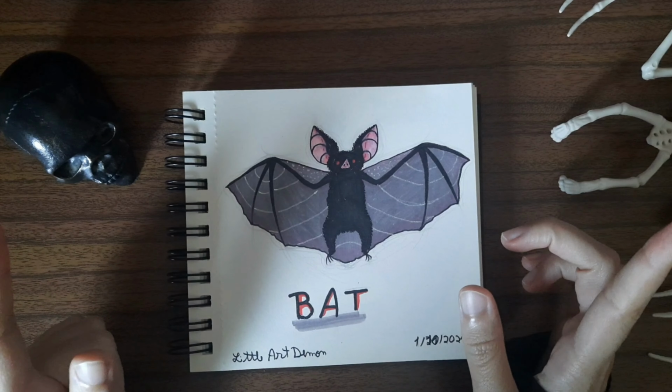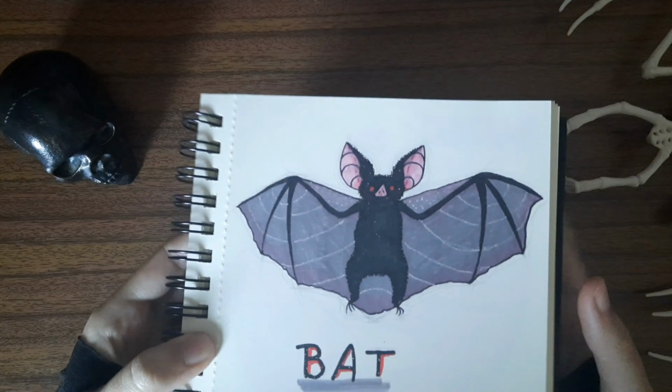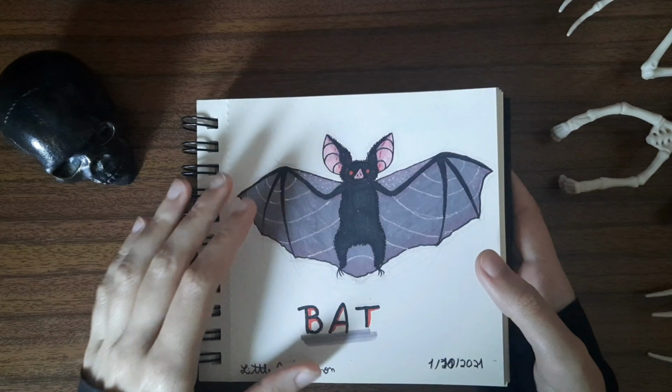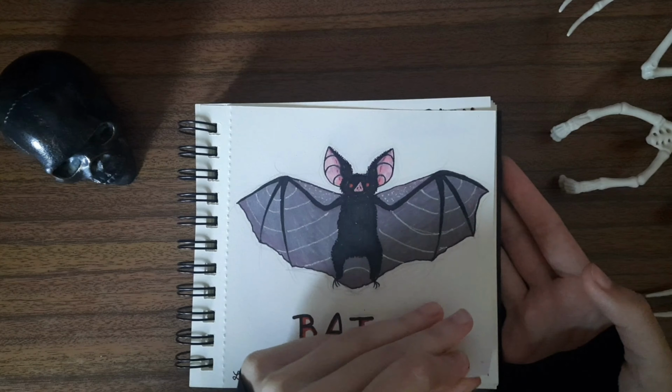Okay, so the first drawing is done, day one is complete, the bat is done. As you can see, I just made a really simple bat, I didn't add too many details, but I think it looks really cute. And then on day two, we have pumpkin.